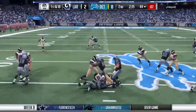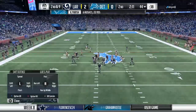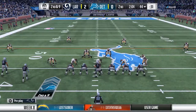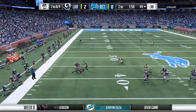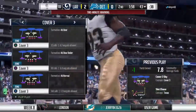Now a handoff here to his running back. And he'll push his way up to about the 44 here. Just a yard on the pickup there, and it'll bring up a 2nd and 9. Now 3rd and 9. Back to throw here. Forced out to his left. And he can't find a receiver, and he's brought down.